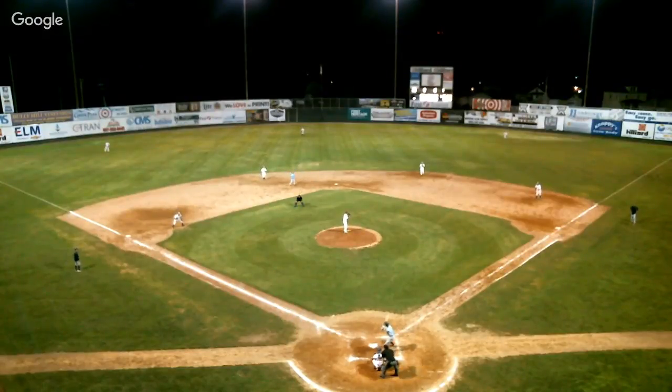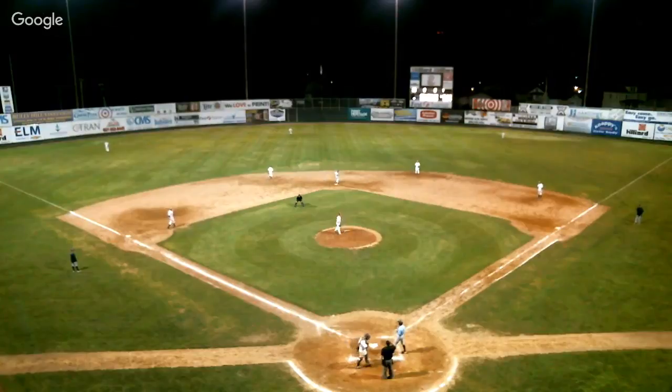Lefty-lefty matchup. Eggers from the third base side. Major in at the bag at third, and McKenna takes a called strike 1. Mark tonight is 0 for 3. Struck out, was hit by a pitch, grounded out, walked with the bases loaded, and then flew out. So he got out, then reached, got out, then reached, got out. So now would be his time to reach.